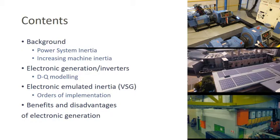We're then going to move on to what actually happens within an inverter. To do that, we're going to look at the DQ modeling, or specifically the space vector modeling that we use in order to make this inverter look like a machine. We're then going to talk about how you get that inverter to emulate inertia, how many different orders of implementation, what elements of a synthetic machine you want to have and can have within an inverter, the benefits and disadvantages of doing so, and then we'll conclude and open the floor up to some questions.